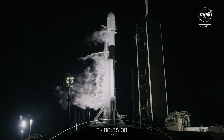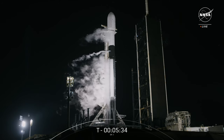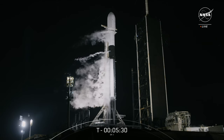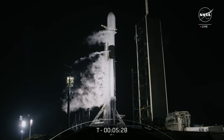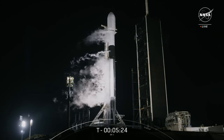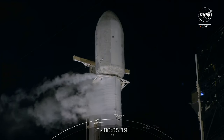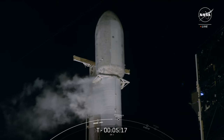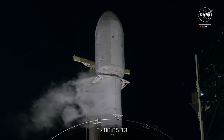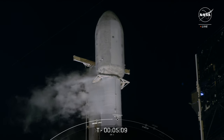Now again, at T minus 5 minutes and 38 seconds, all systems are currently go for liftoff. The strong back is going to begin retracting away shortly. In preparation for that retraction, the clamp arms, which are located just around the second stage, just below the fairing, will begin to open. Once those are fully open, then the TE, or the strong back, can begin to recline away from Falcon 9. And you can see that on your screen, those clamp arms just below the fairing there.